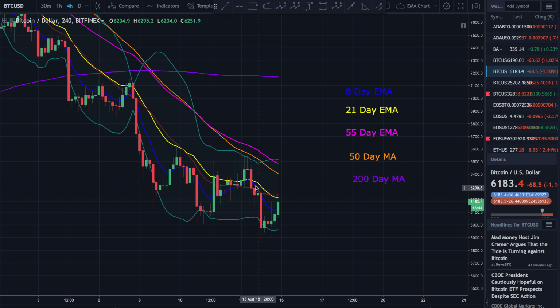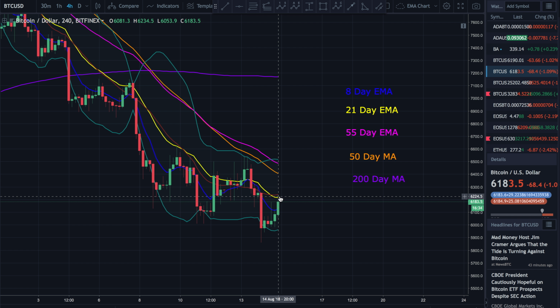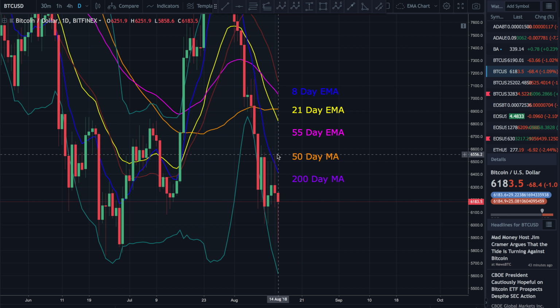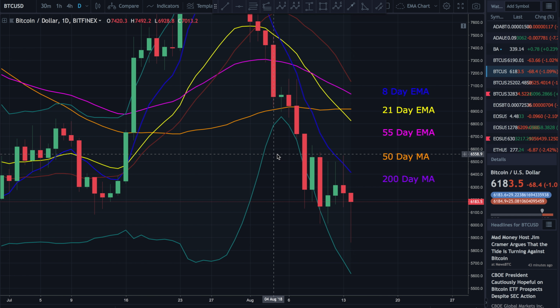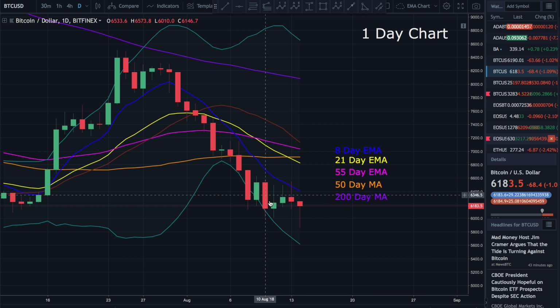If we can break above this 21-day EMA, and above the 8-day EMA on the daily chart, then that's going to be a sign of possible momentum shifting. As you guys know, on the 4-day, I'd like to see price above the 21-day EMA, and on the daily, I'd like to see price above the 8-day EMA. If we have both of those things, in my opinion, it has historically been a very good indicator of a momentum shift, at least in the short term.